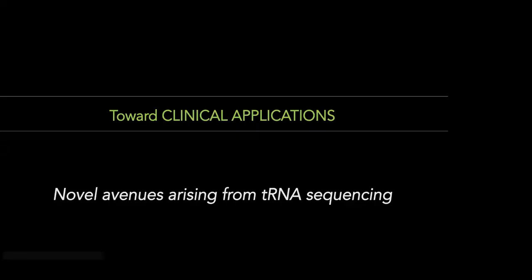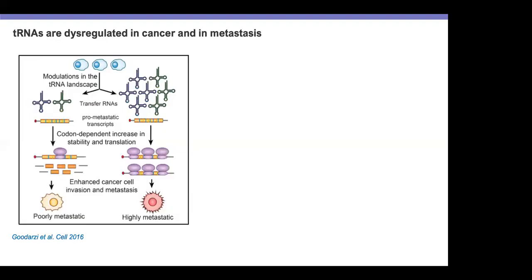Okay, so how can we use all this for any specific purpose? Now you can map modifications in tRNAs. Why did you even want to do all this effort to start with? Well, I had this in mind for a long time. The reason is that there have been a lot of publications stating the importance of tRNAs in cancer, for example.